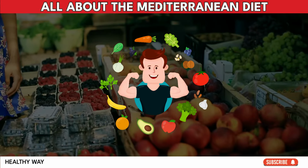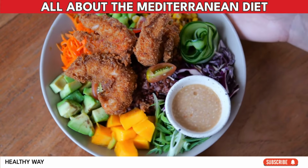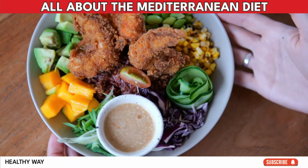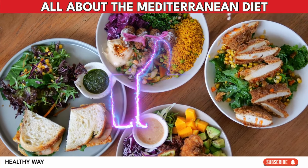The Mediterranean diet is a healthy and delicious way to eat. It is based on traditional foods that have been shown to have a number of health benefits. If you're looking for a way to improve your diet, the Mediterranean diet is a great option.